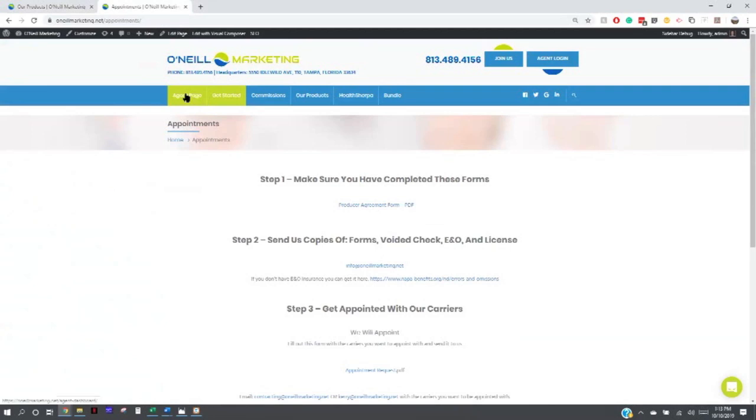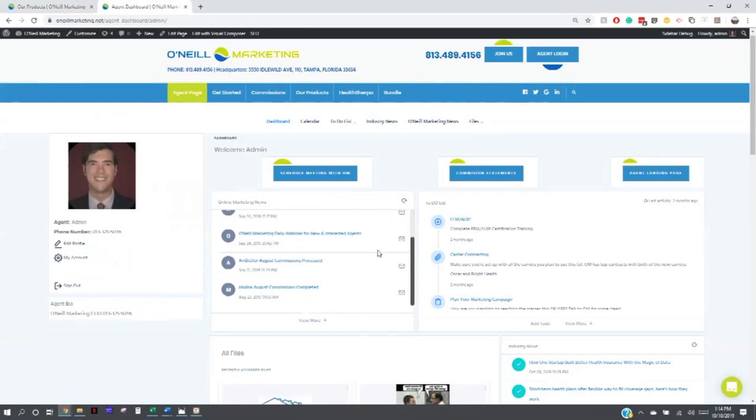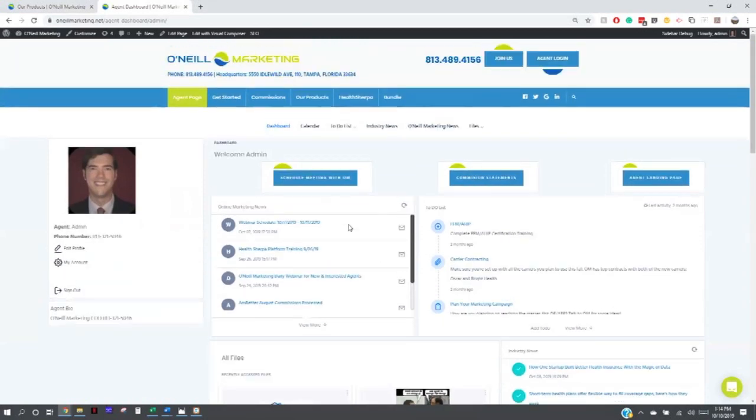So that's this page. And then the agent page, this is something that's brand new. We just started rolling this out. I've been working with our web guy for a few months now to get this set up, and we're going to be kind of tweaking it to make it exactly how we want it. But for the most part, the nuts and bolts are in here. So we have the O'Neill Marketing News section here that's going to have information on commissions and product training and webinar schedules and stuff like that. This is going to be updated regularly. Again, it is relatively new, so there's not a ton of stuff in here right now, but really great to stay in the loop with what's going on internally.